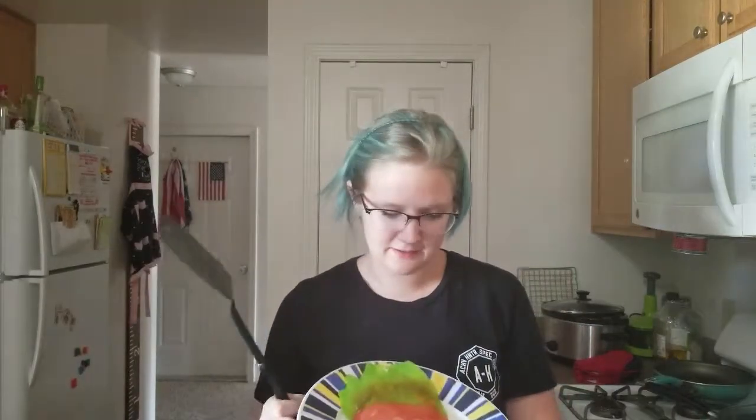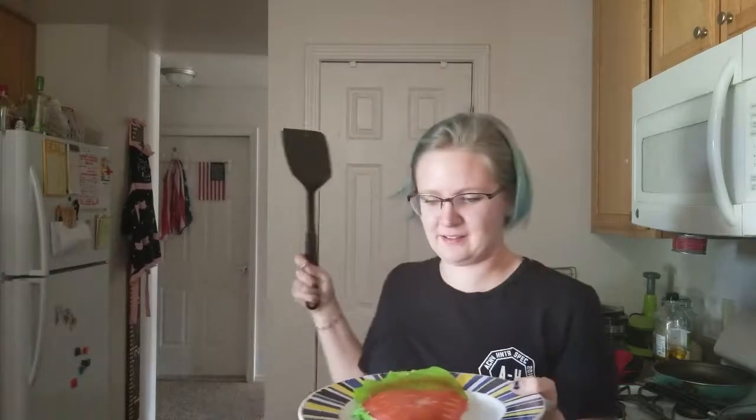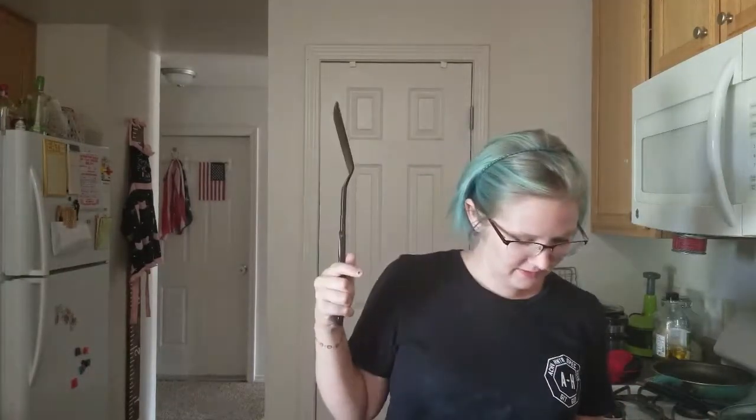Okay. My carrot. It's not awful. Taste test. I think we should have butter to put on them. Oh, 100%. Pancakes aren't pancakes without butter.